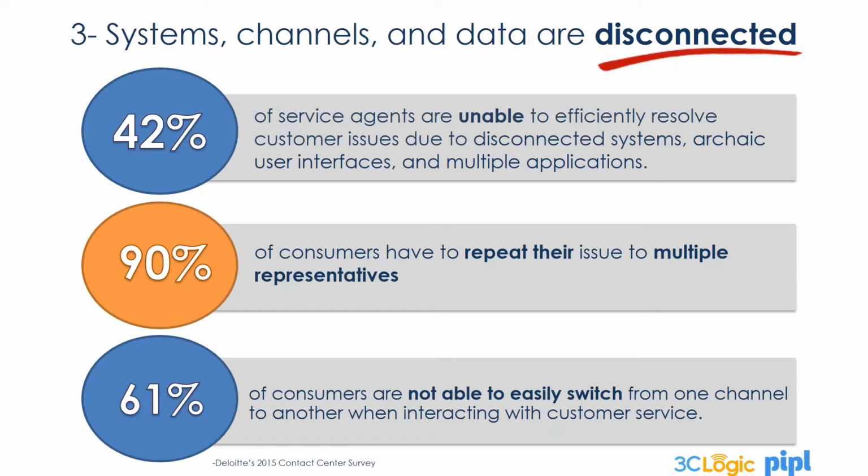Close to half of agents are unable to be effective in customer resolutions because the infrastructure and the data management are not up to par. In fact, most consumers are more technologically advanced than the very institutions that are providing the service they're seeking out. And that inevitably leads to consumers having to repeat their issue on a regular basis to different agents, basically a Groundhog Day, if you will.